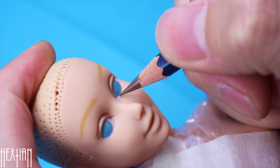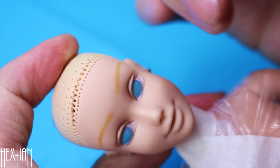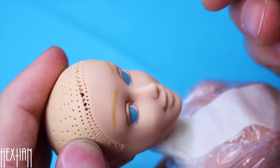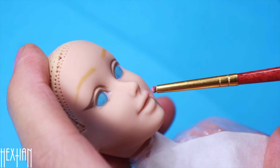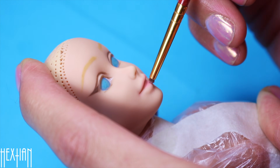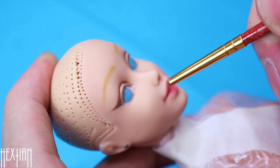This is probably one of my favorite face ups in a while, just because of how cute it is. And yeah, of course we are using our watercolor pencils. The brand I specifically use is Derwent. It's really, really nice and it glides on the face really well.